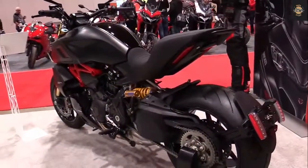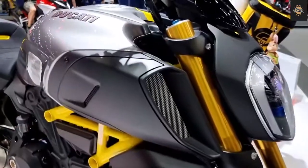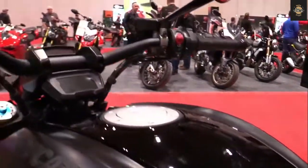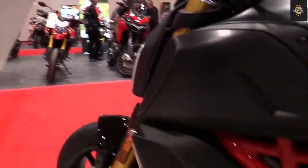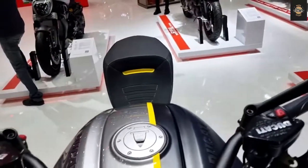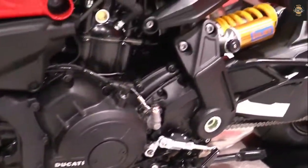Mufflers: stainless steel. Transmission: 6-speed with quick shifter. Clutch: wet multiplate with hydraulic actuation and assist and slip functions. Primary drive: straight cut gears. Final drive: chain. Braking is carried out with 4-piston Brembo M4.32 monoblock calipers on 320mm semi-floating steel disc brakes combined with a Brembo PR18/19 master cylinder. The rear wheel is stopped by a 2-piston Brembo caliper with a 265mm disc brake.